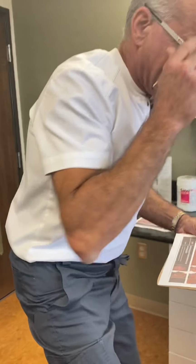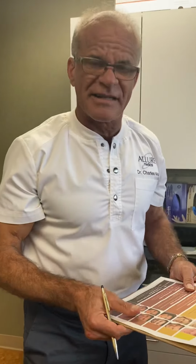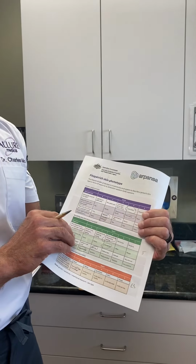So that's the skin type, and we're gonna do that for patients, and we're gonna take a picture of both sides of the sheet, just like you do the treatment sheet for the medical record.